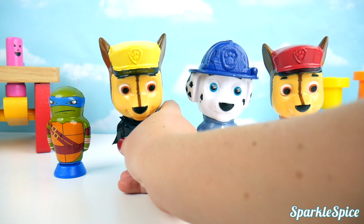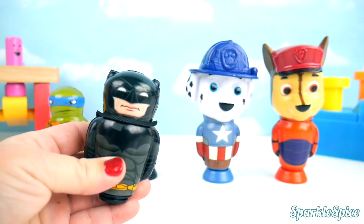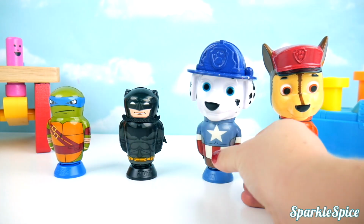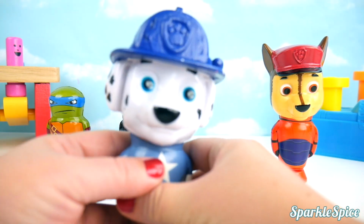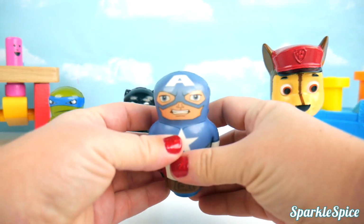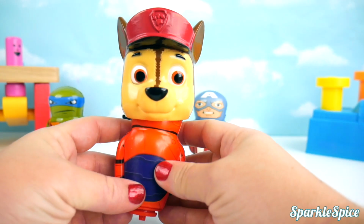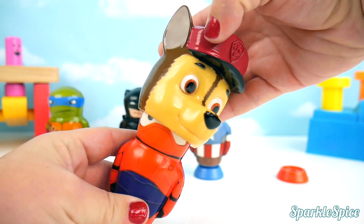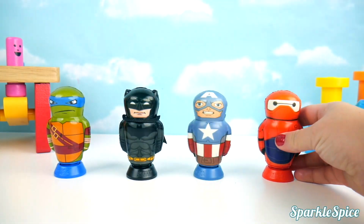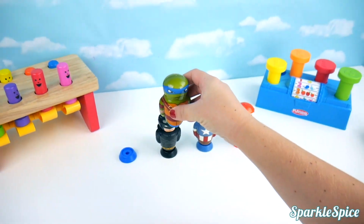Now, how about our yellow Chase? Who's under there? Chase is on the case. It's Batman. Super cool. What about under this Marshall head? Fired up. It's Captain America. And now, this red Chase head. It's Baymax. So neat. Now let's watch our Ninja Turtle fly.